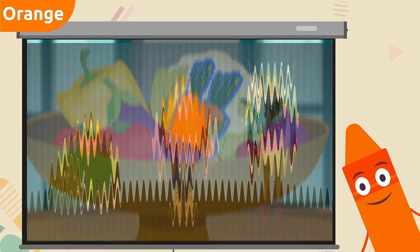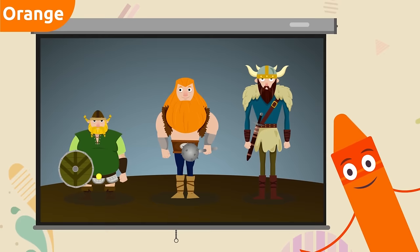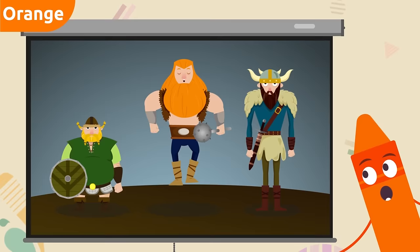Look at all those Vikings. There's one Viking with orange hair. Can you see him? This one, right here in the middle. This Viking has orange hair. Wanna sing with us later, Viking friend?